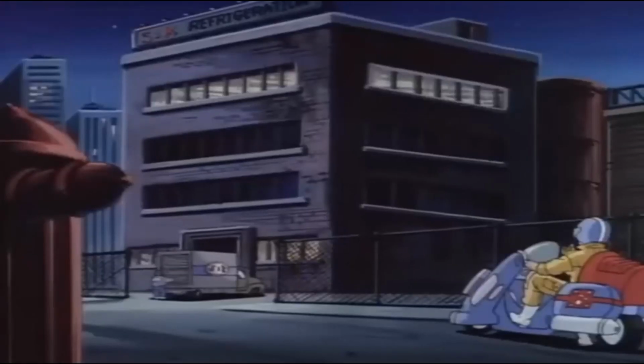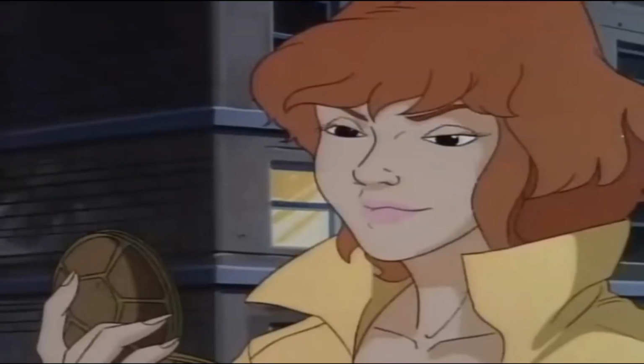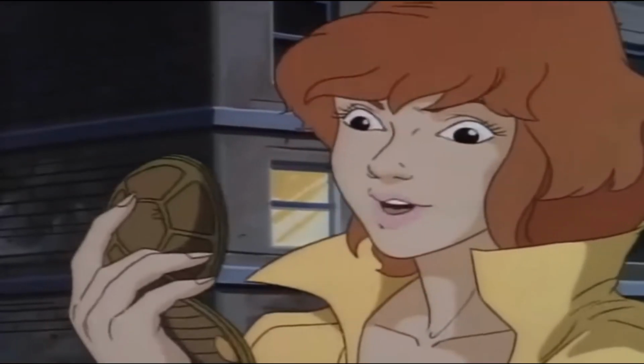Bingo, fellas! I found the repair truck, corner of 4th Street in Maine. I'm gonna check it out. April, don't! Wait! Okay, I won't wait.